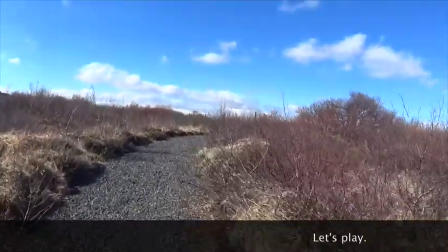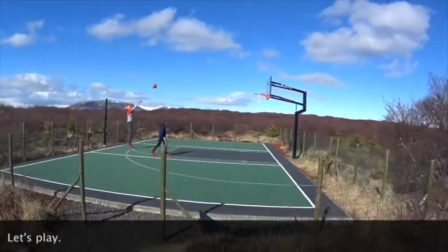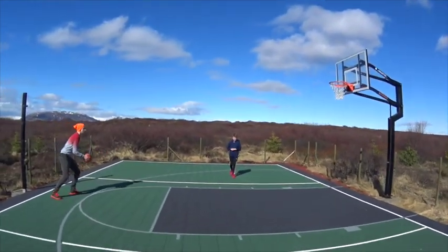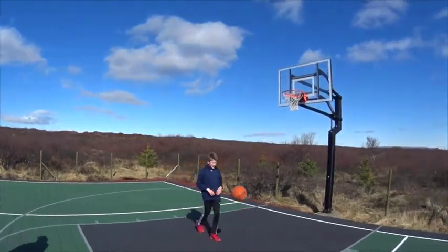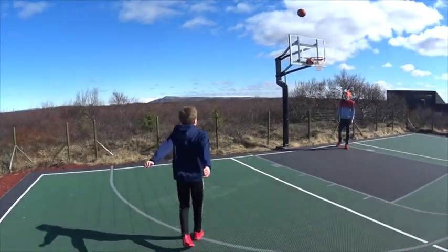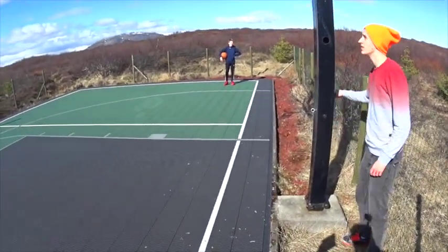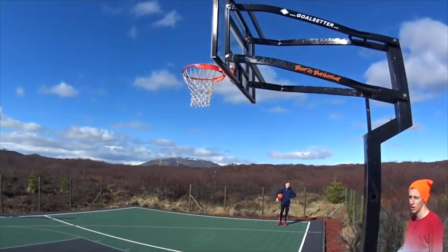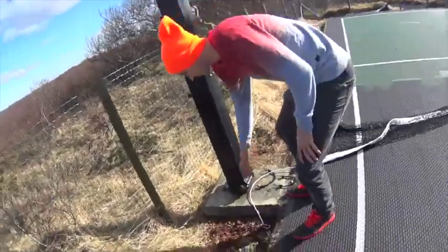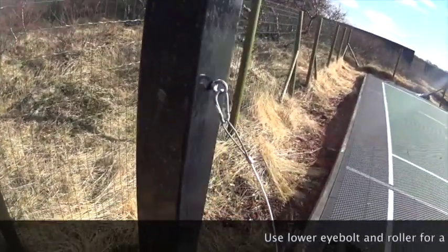And here comes the fun part. On a court next to the house, you can play basketball, volleyball, tennis, and more. Balls, rackets, and more are in a chest by the court. The height of the rim can be adjusted. And now I will show you how to put up the tennis net. It might look hard, but it's really just easy.